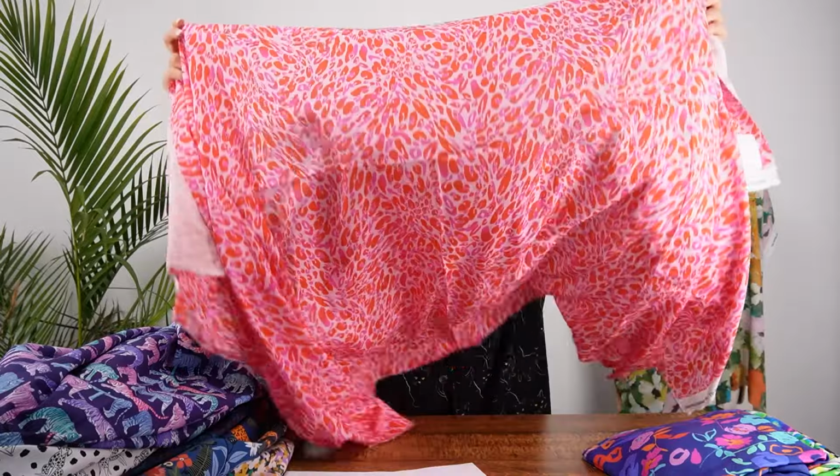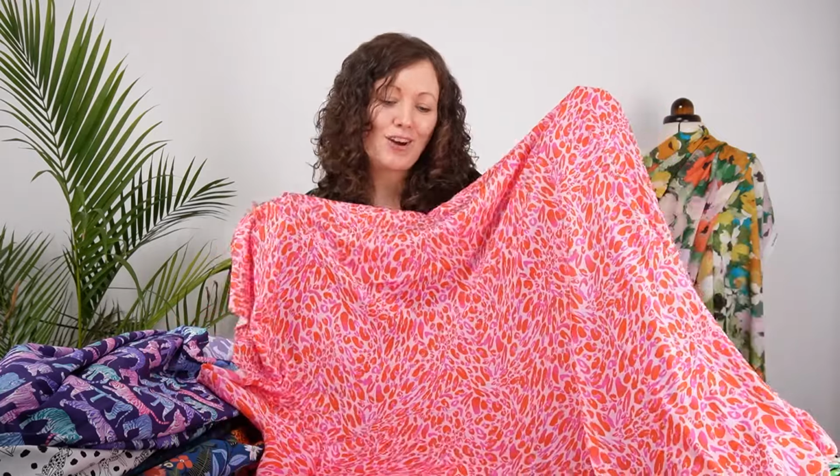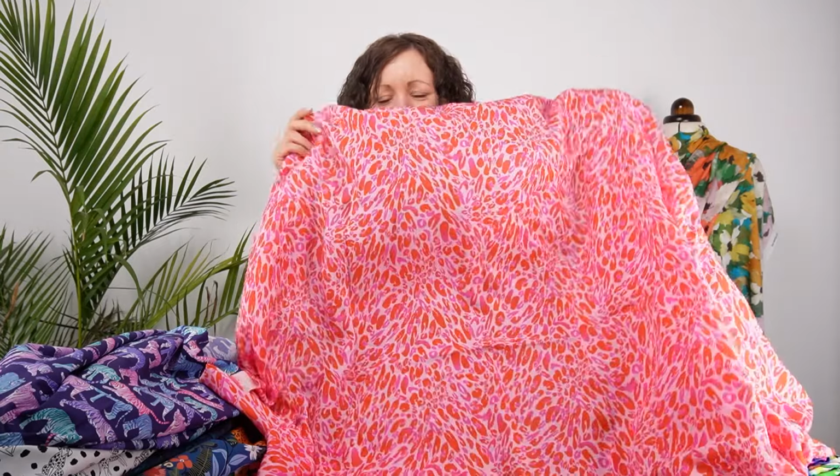So first up we have, this is another bestseller that we launched in our very first ever collection of Minerva Exclusive fabrics. This is Pop Cheetah, and it's a pink and red clashing colour animal print design. Absolutely fabulous, and it just feels so luxurious on this base cloth.